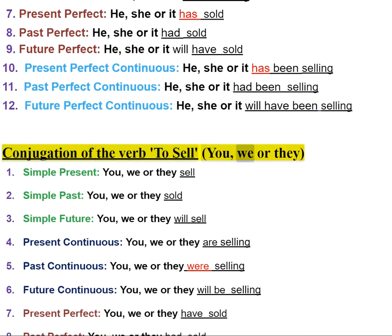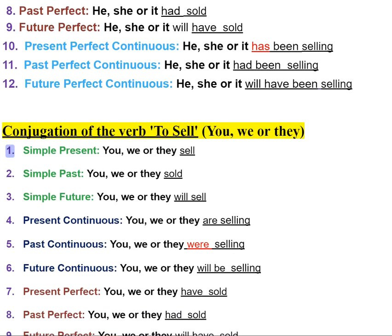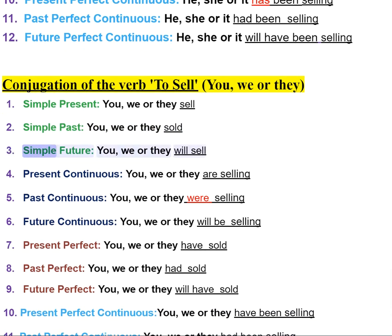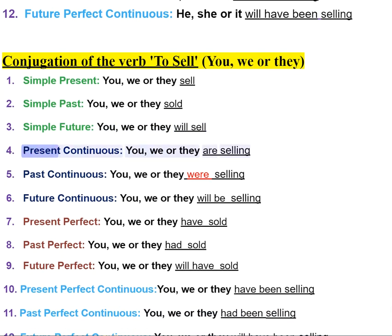You, we or they. 1. Simple present. You, we or they sell. 2. Simple past. You, we or they sold. 3. Simple future. You, we or they will sell. 4. Present continuous. You, we or they are selling.